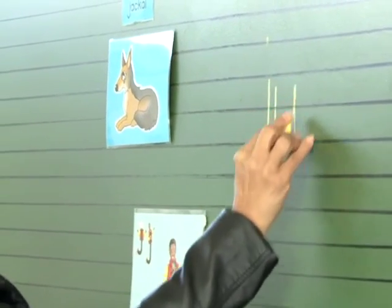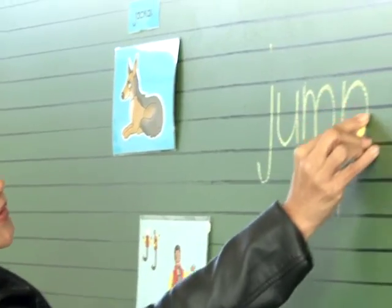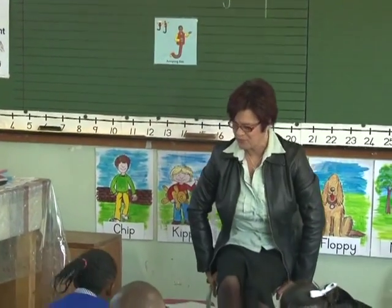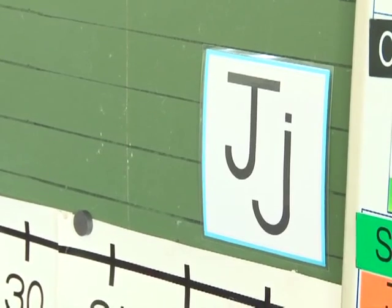The learners know a lot of those words because they see them on a daily basis, but they have never seen how you write the j sound. So now they associate the j that I wrote with the picture that they see.